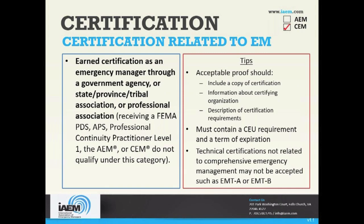So if you're thinking of something that you might have and you look at it and say, okay, Pam, now I have my CEM-ME, which is my certification from Maine, but that's because I have to keep up my trainings. I have to make some contributions, and it expires every 5 years, so I have to keep on top of it. Then I know that there's a good possibility that that is acceptable. So as long as you know there's a term of expiration, because you have to keep up with the qualifications.